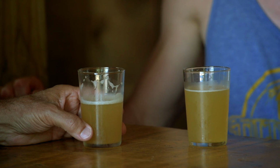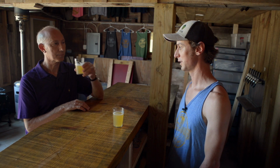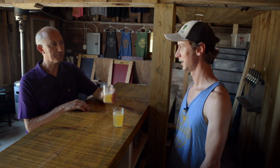So this is Early Riser IPA. What does IPA stand for? IPA is for India Pale Ale. Basically what that style is, is a little bit more unbalanced on purpose towards the bitter side. So it's more bitter than, say, your pale ale or blonde ale or something like that.